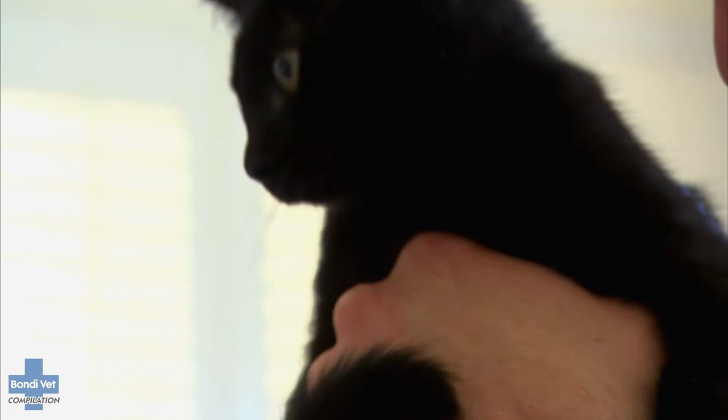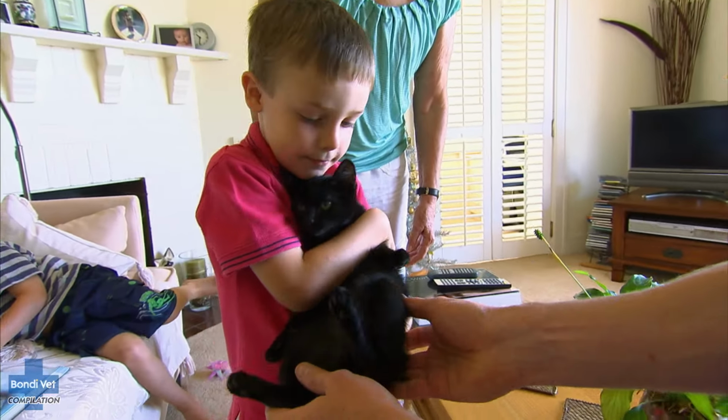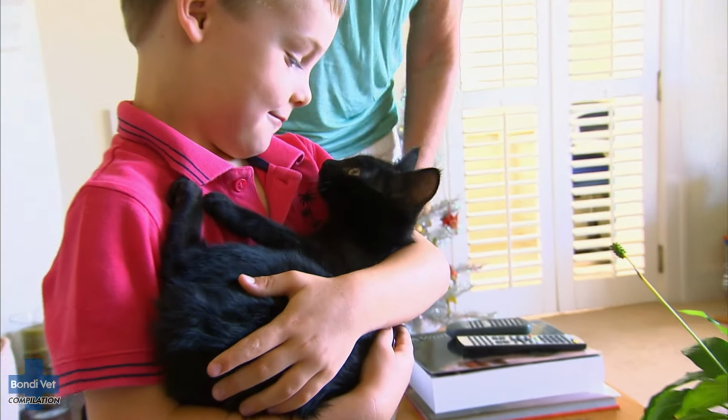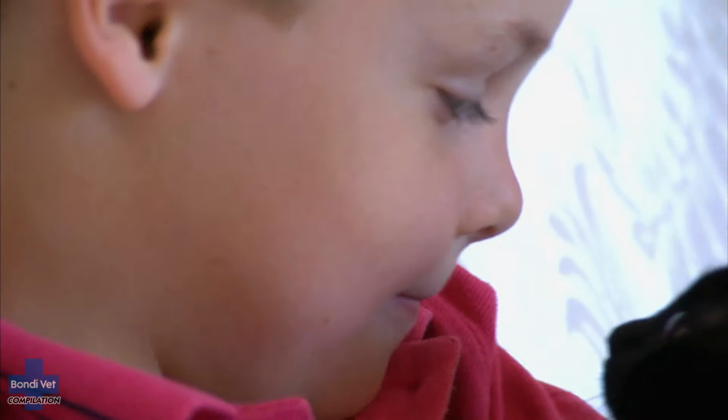Look who's here. Isn't he beautiful? Hey. Do you want to hold him, Logan? Remember how to hold him? Are you good? Oh, very good. You're a dear little fellow, aren't you? I'm very happy to have him. Very happy to have him. It's just nice to have that other little heartbeat in the house. And the boys will love coming over to see him.